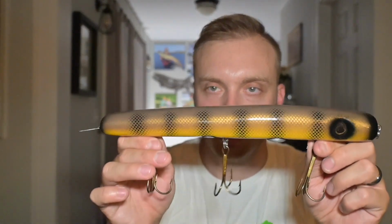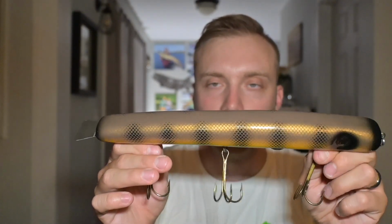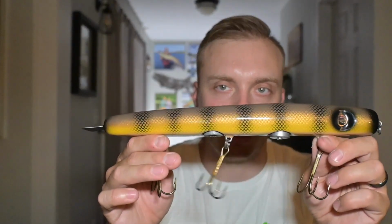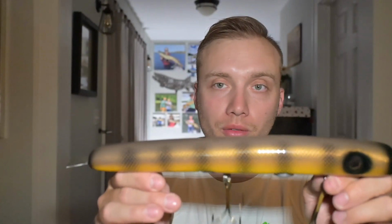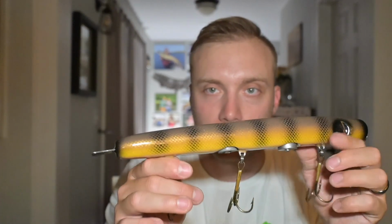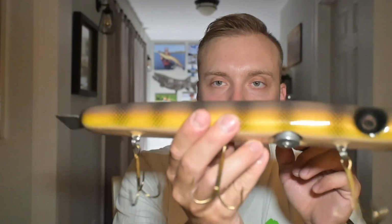This is one of his bigger ones. I don't know if this is his 12 or his 10, but just kind of a gold or yellow belly walleye color. This thing should absolutely crush in the waters that I fish up there. I mean, this thing is just awesome. It's gonna displace a ton of water. It should move, it should shake, it should do all the things that you want a dive and rise lure to do down there. It's super heavy, so I'm sure it will get deep.